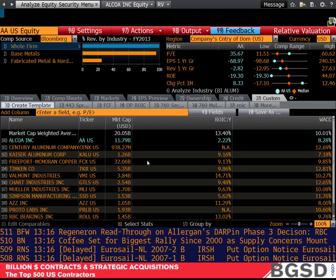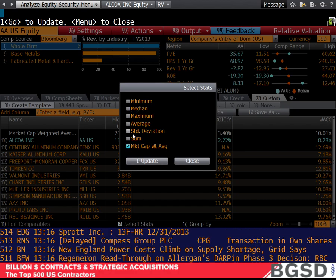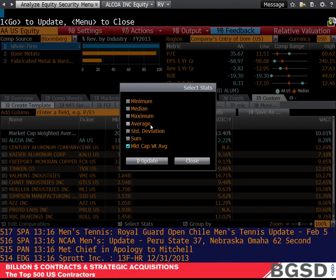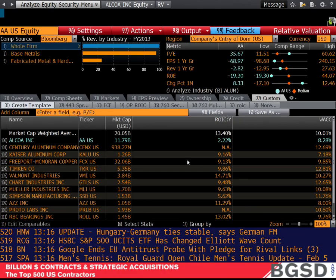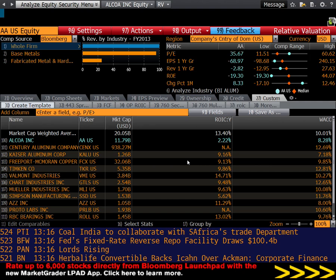You say that you can go to stats? So just select stats, and you can choose whatever stats you want, but one of the stats is market cap weighted average as opposed to a straight average. And I don't want to do a straight average because I don't want some tiny company that has some giant ROIC to distort my industry ROIC. So I want to weight it on the size of the company. And again, that's just a standard feature within the Bloomberg software. Other questions?